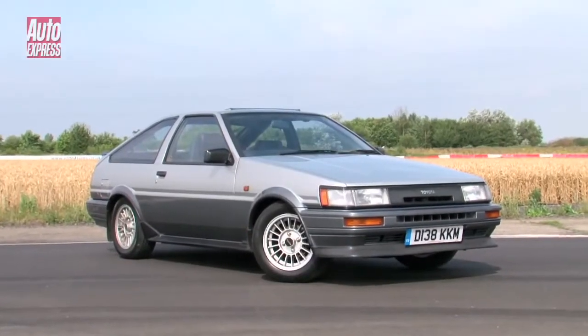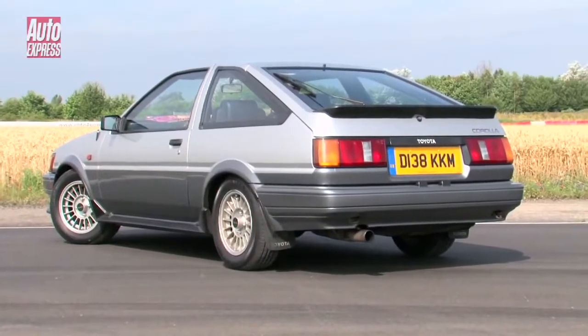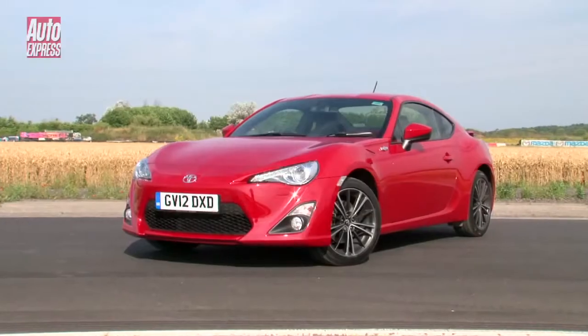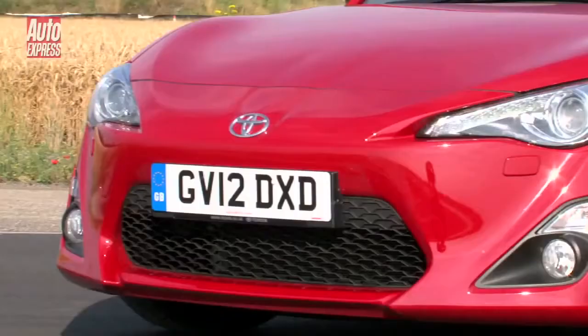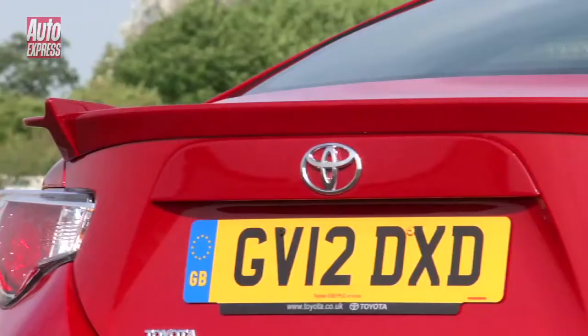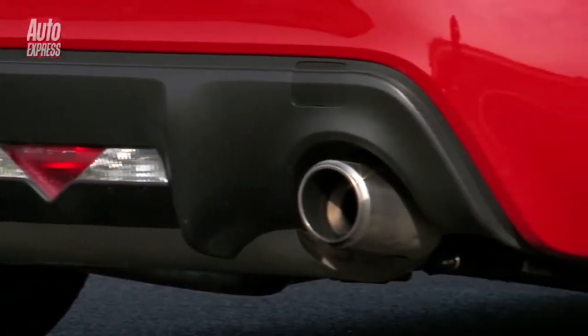I was very impressed with how the AE86 felt to drive. Okay, it's showing its age in some areas, but in terms of outright fun, it can still teach many a modern sports car a thing or two. However, the GT86 has already been praised as a great driver's car, so we're not here to dispute that. What I want to know is whether you can really sense that it's made from the same DNA as the Corolla. Let's hit the track again to find out.